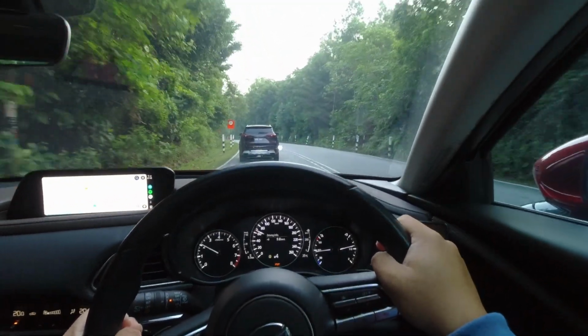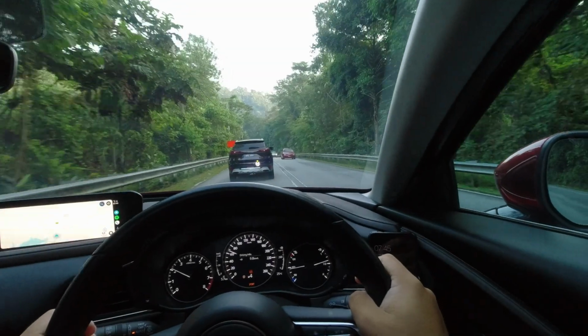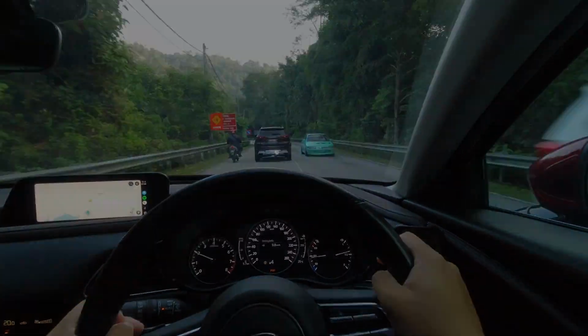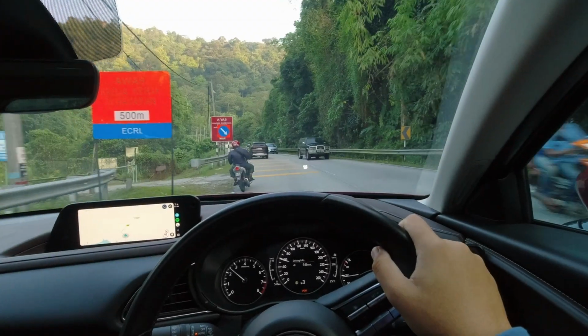Let's shift our focus to the back seat. Surprisingly, there's ample legroom and headroom to accommodate even taller passengers. However, the seat bench does lean towards the firmer side. As we move to the rear, you'll notice the smaller windows and thick C-pillars, resulting in a slightly darker ambience.